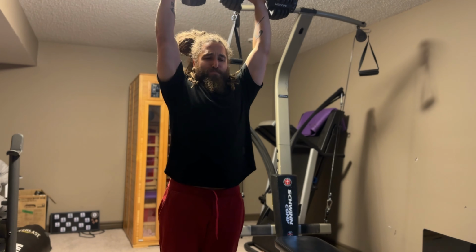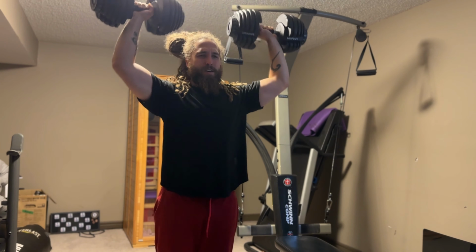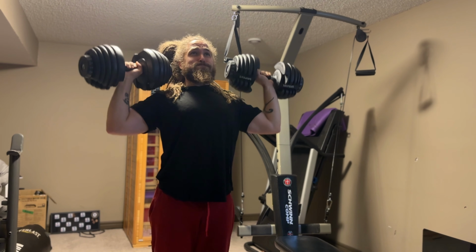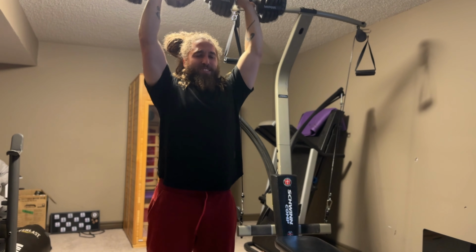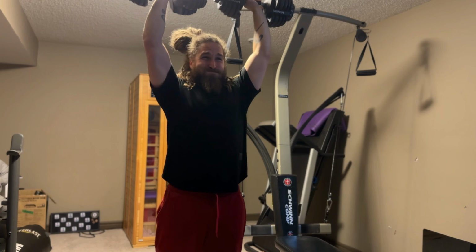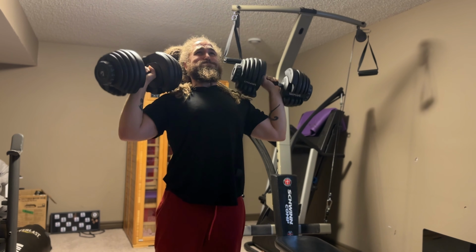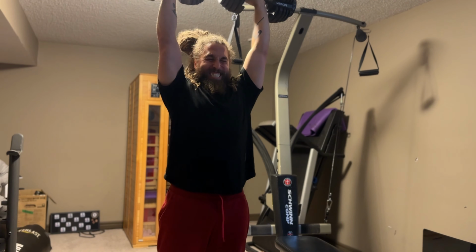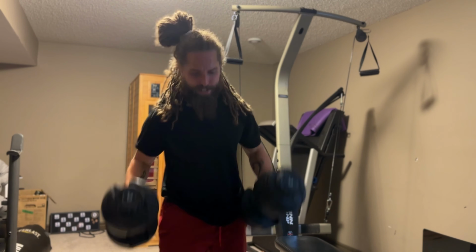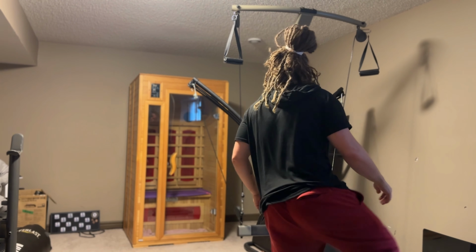Anyways, and then I did some really heavy overhead presses here. I believe this was my second set, so I was already pretty fatigued at these. You can see, 52 and a half for these is quite a bit for me, especially going through the full range of motion. I like to touch the dumbbells to my shoulders every time I bring it down. I know some people don't like to bring it down that much. I do prefer as much range of motion as your body can allow.